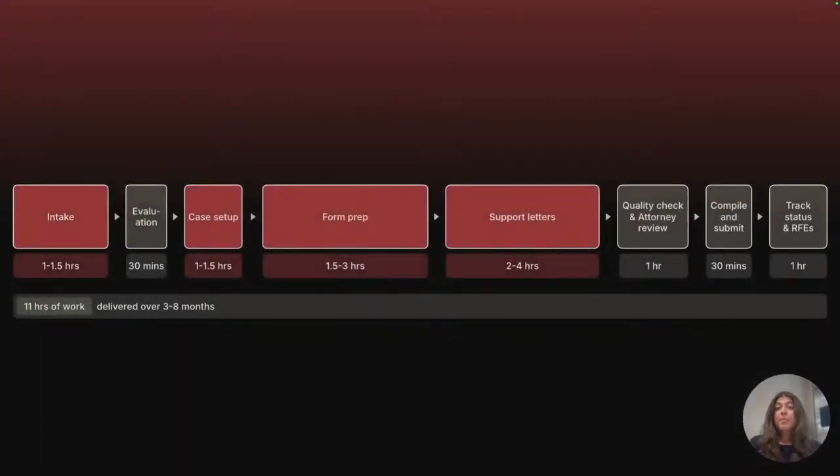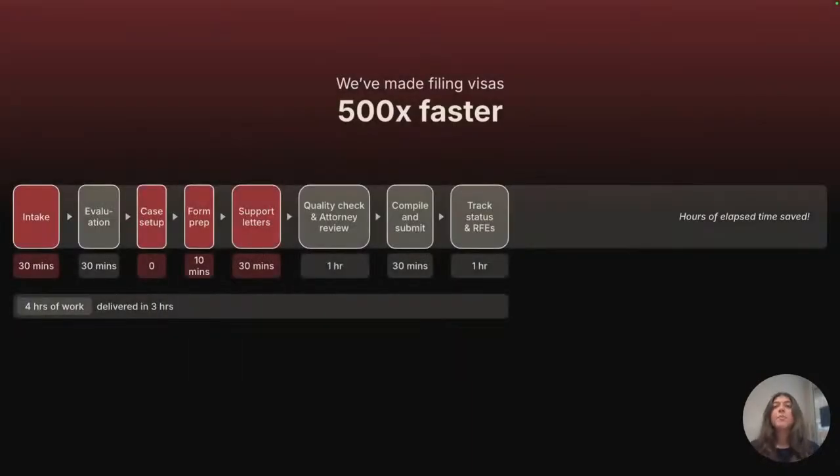So just to recap, we just talked about 3 big use cases: support letters, form prep, and intake plus case management. By automating these 3 workflows, we just made filing visas 500 times faster and saved you and your team hours of elapsed time. 11 hours of work should now take you just 3 hours, and 3 months of elapsed time is now brought down to just a few hours.